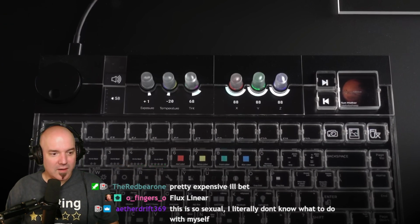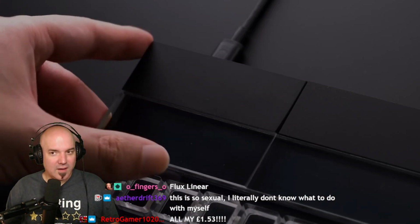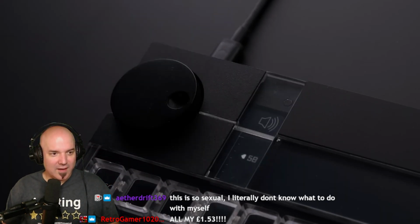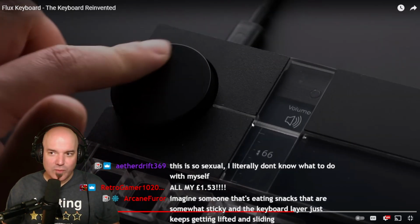Up to 4 modules can be added to the keyboard to enhance your productivity and creativity. The side dial features a machined aluminium wheel and transparent rocker switch.